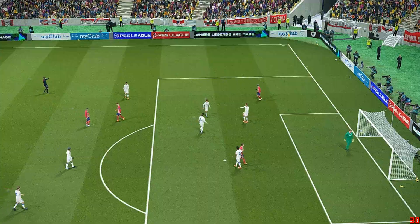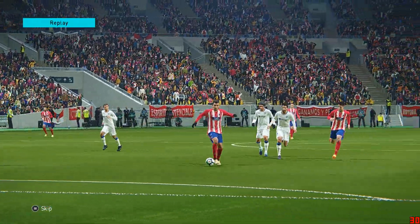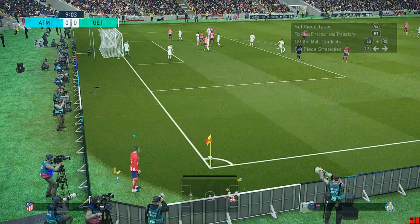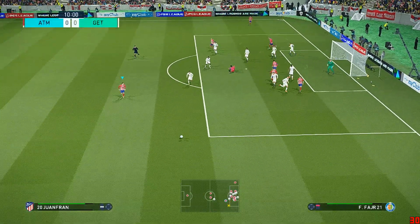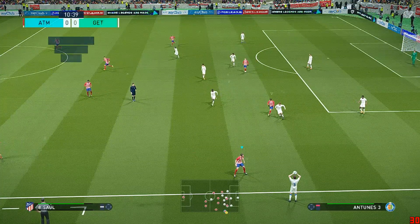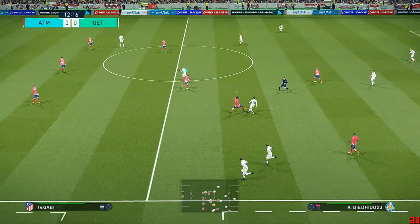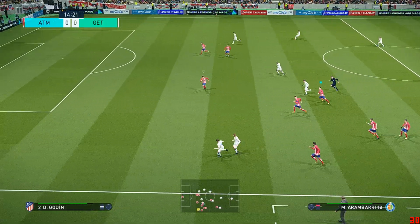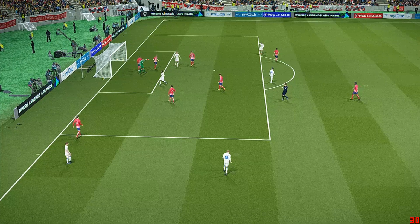Very well to get to that. Well, what can I say? Truly wonderful goalkeeping. So what now? He's left his man. Deflected behind for a corner kick.